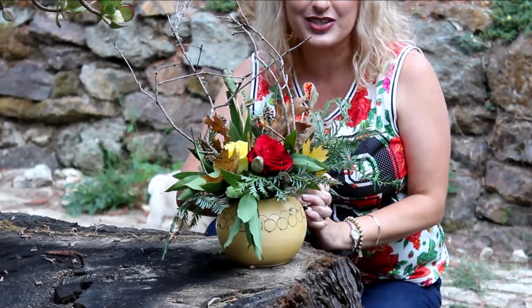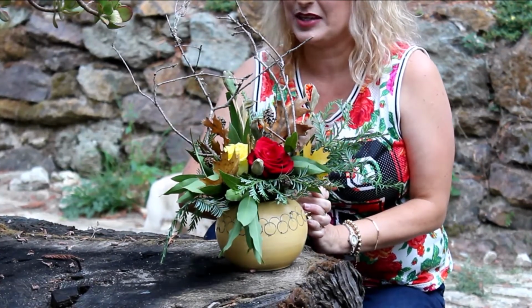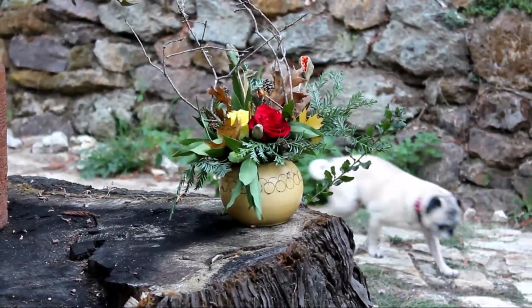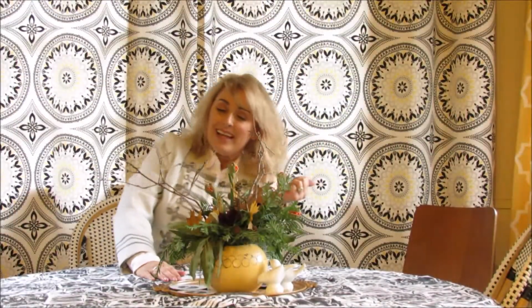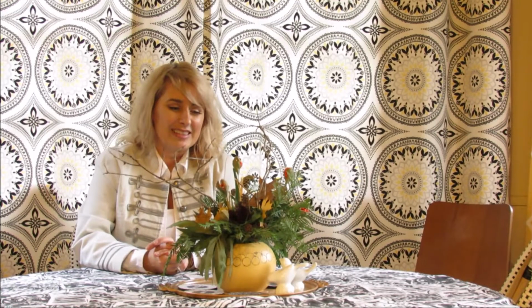I'd love to see pictures and hear what you have to say about your own attempts at making something so simple and so beautiful. Did you fall in love with fall? I hope you fell in love with fall with me. Sitting here at our breakfast nook, I'm still enjoying this arrangement two weeks later. It's morphed a little bit as everything has started to dry out, even though most of the greenery is still good. The flowers have dried, but now they're just perfect little dried roses instead of fresh ones, and it's still a stunning arrangement. That's something to fall in love with.